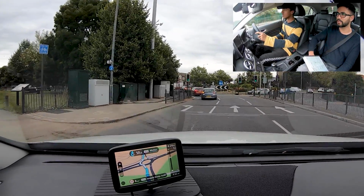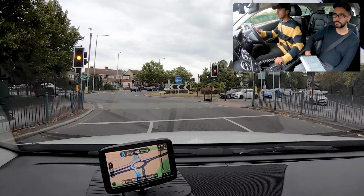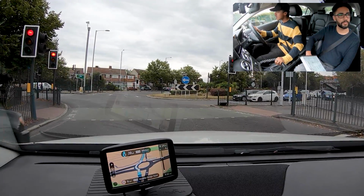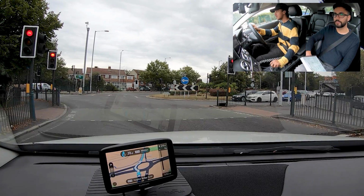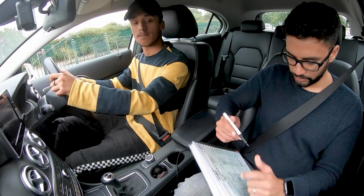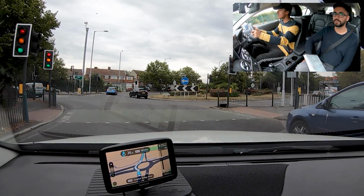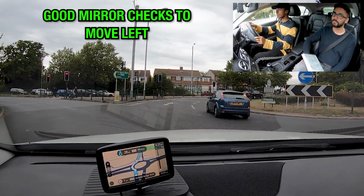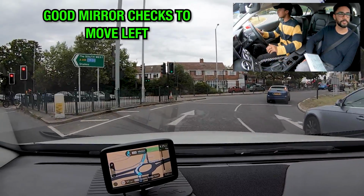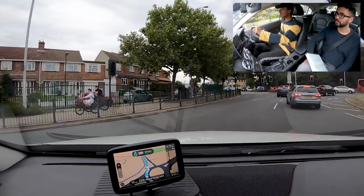Going straight ahead to second exit. Naveen gets into the correct lane and responds really well with the traffic lights. Inside the roundabout, Naveen does good mirror checks and signals at the correct time.